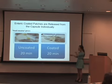And when I coated them, the enteric coating safely allowed the pouches to be released from the capsules individually. And this is another picture of an uncoated mucoadhesive pouch. You can't really see here, but they're actually adhering to one another and adhering to the inner walls of the capsules, which is not what we want to see.